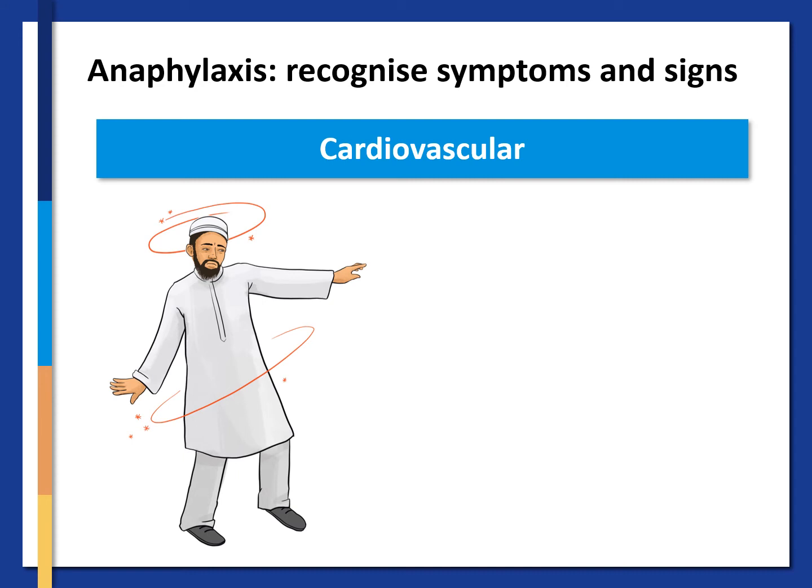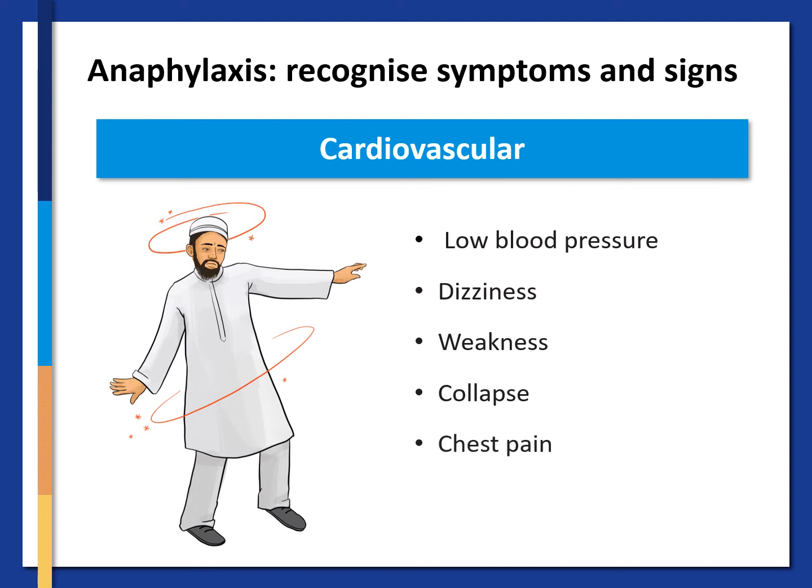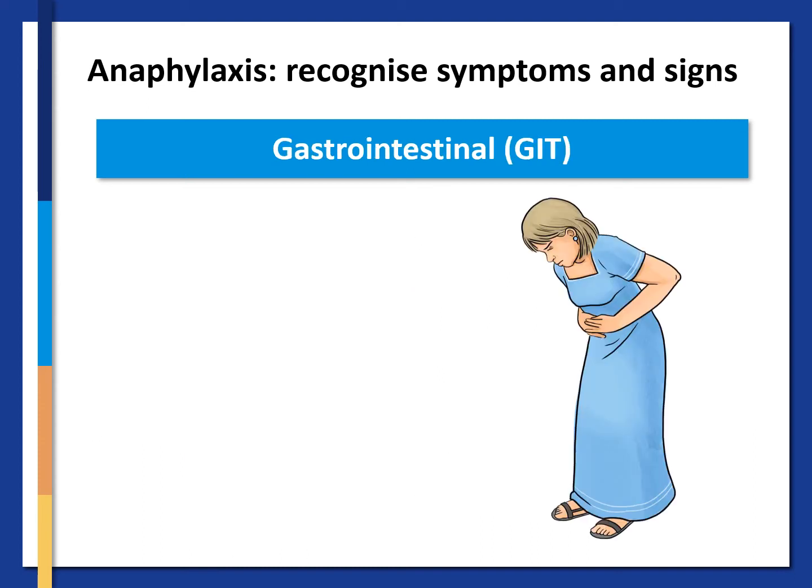Cardiovascular symptoms and signs, which occur in up to 45% of cases, include low blood pressure, dizziness, weakness, collapse, chest pain, or palpitations. GIT symptoms and signs, which also occur in up to 45% of cases, include nausea, vomiting, diarrhea, cramps, or abdominal bloating.